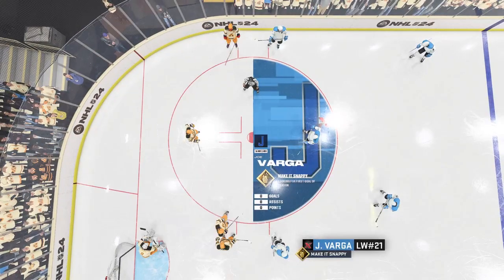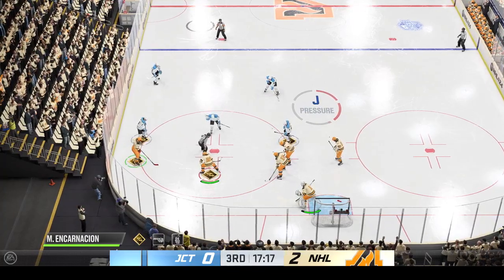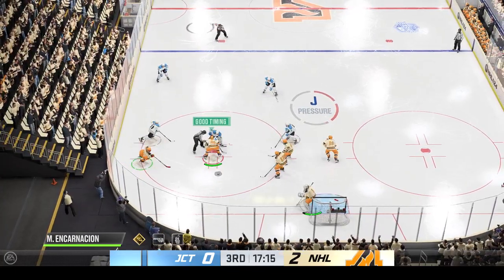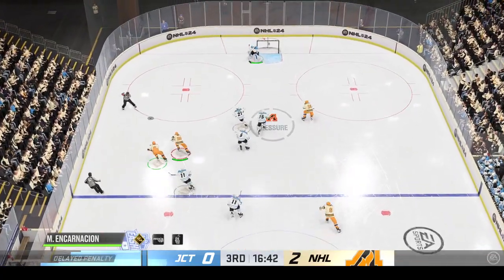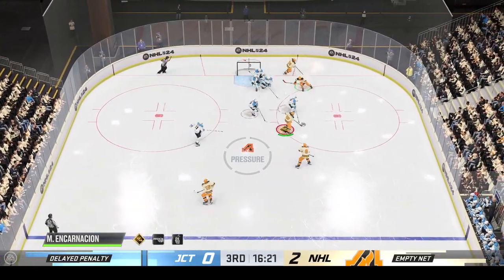Varga's a warrior, and he knows the importance of sticking with it when the team is down, guys. Look to him to try to use his zone ability to spark the offense here. And off the draw, they win possession. Sends the pass over. Tosses it to Michael. And player hauled down to the ice. Looks like we got a tripping penalty coming up here.